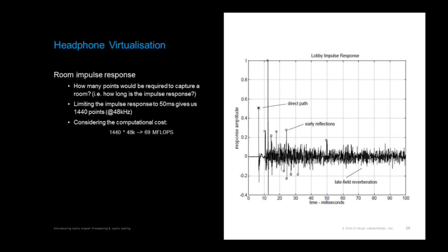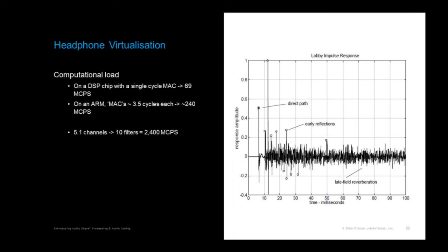I don't know whether anyone has a good feel for whether that sounds like a lot or a little yet. Who says that feels like a lot? A few people. Who says that feels like a little? Sounds really cheap. Right, yeah, no problem. 69 megaflops, will happily fork that out.